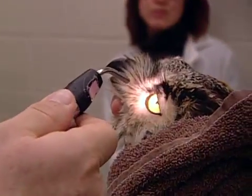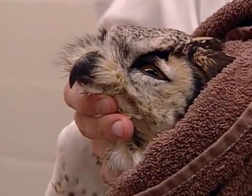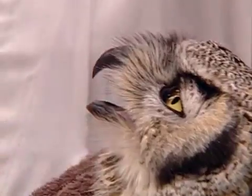Weeks of flight training and rehabilitation come down to one final test. Can Hoot see well enough to survive in the wild? He looks great. I don't find any abnormalities at all. His retina is normal. He looks great for releasing, so I don't have any concerns. Good, that's very good news.